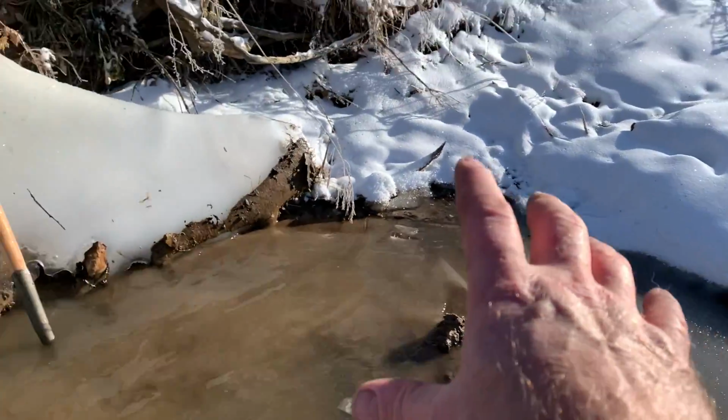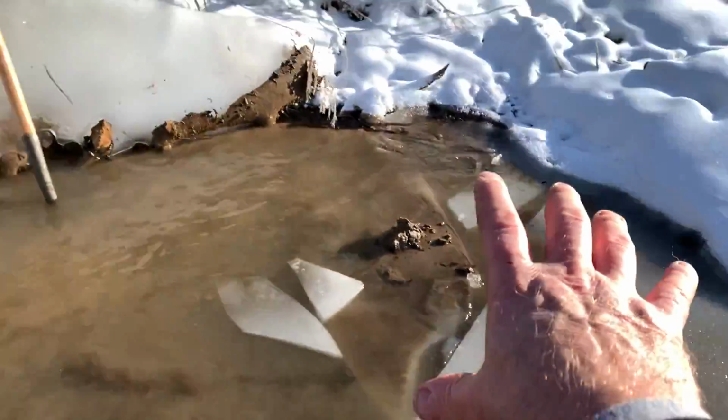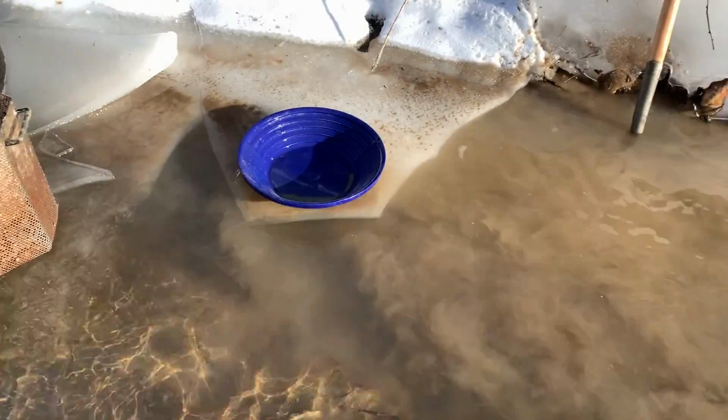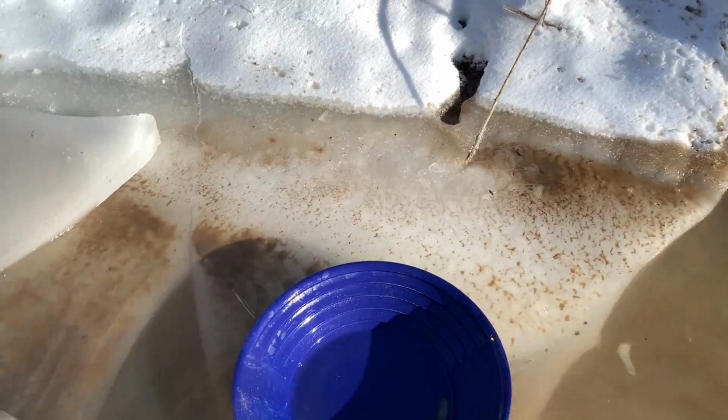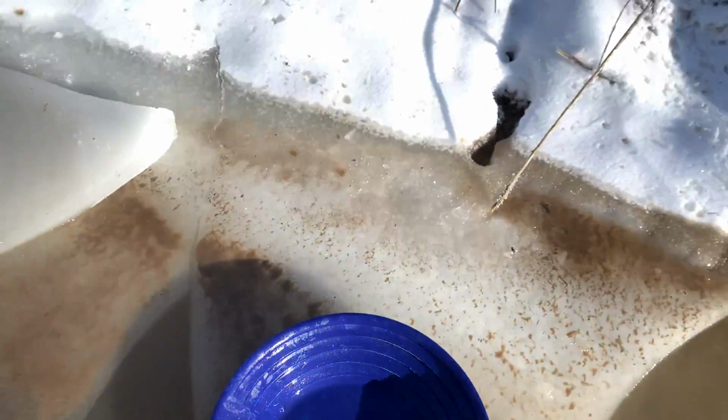I thought I'd come up here and try up closer to the bank a little bit. So I had to remove a lot of this ice right here. And I finally found a piece that's not absolute fly poop right there. I mean, there's a couple of really, really small ones in there, but compared, that's a little bit bigger one.